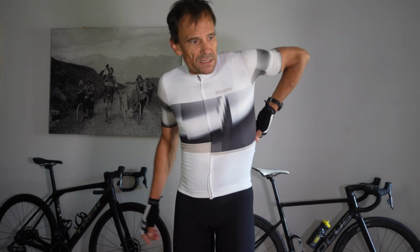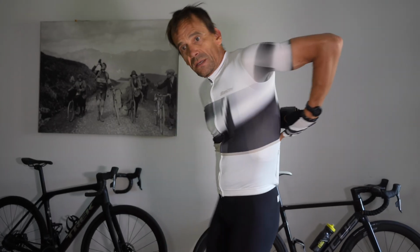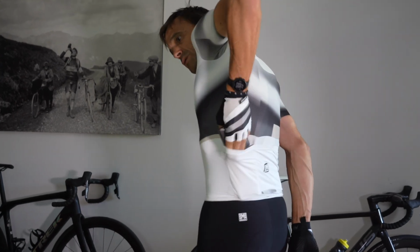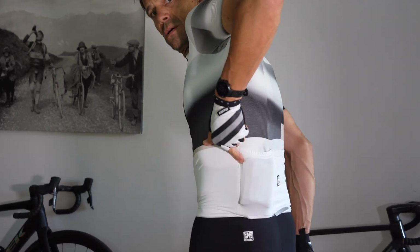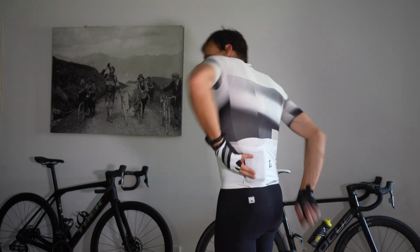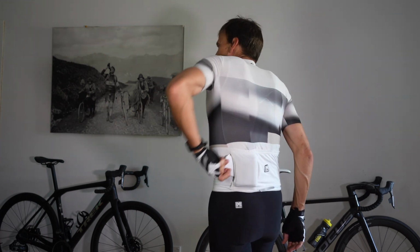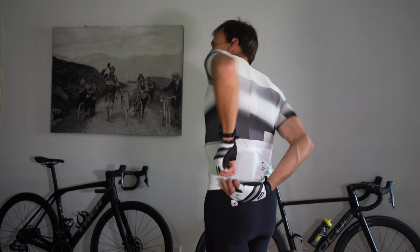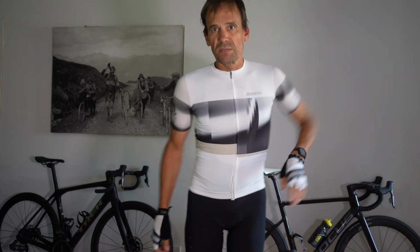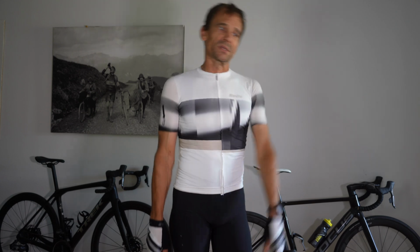What I like about it as well, this is a key point, wallet, most of you ride with that. So that goes into the pocket and it's on the outside of the phone. So in other words, the phone pocket is very easily accessible, being on the left hand side, but it's underneath. It's actually attached to the jersey, not to the pocket.